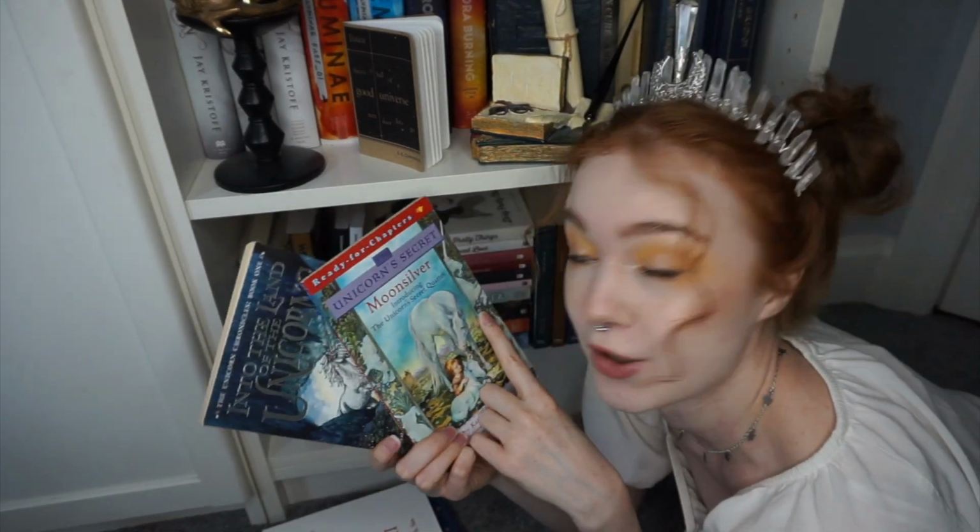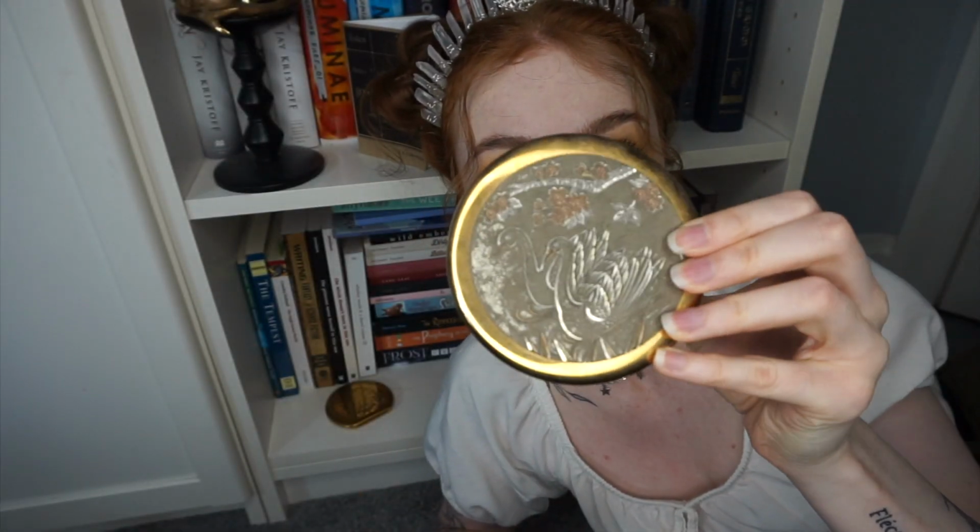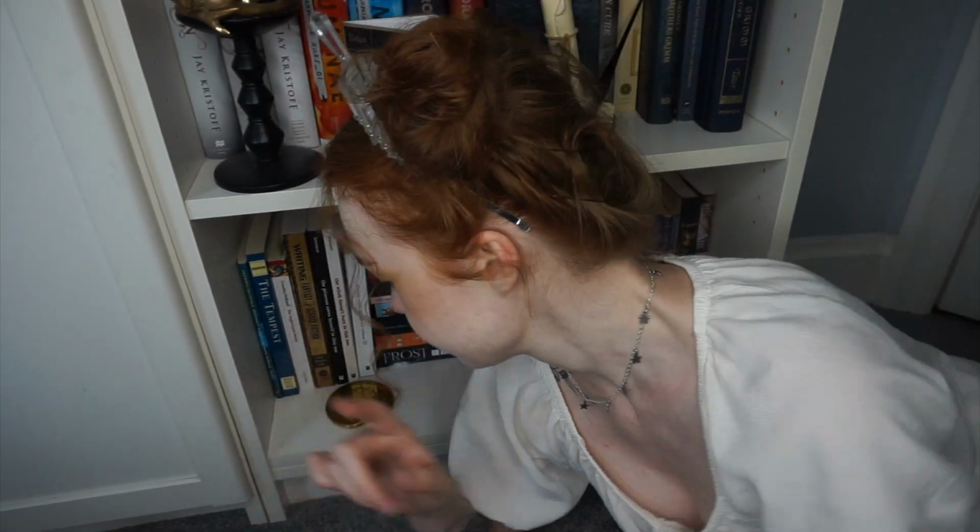My unicorn books from when I was a kid, like, what up, other fellow horse girls? And the two curiosities on this shelf are this beautiful crane tin that my grandmother gave me, and this very fun pentagram mirror that I got from an antique store in Vancouver. And is it haunted? Who knows? It's like a fun gamble.